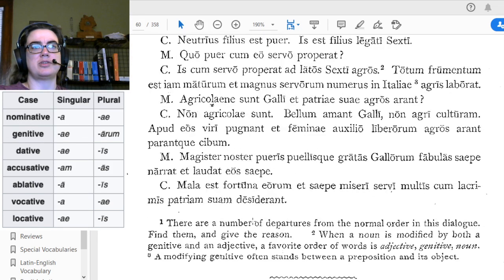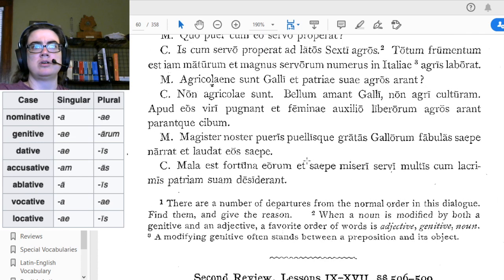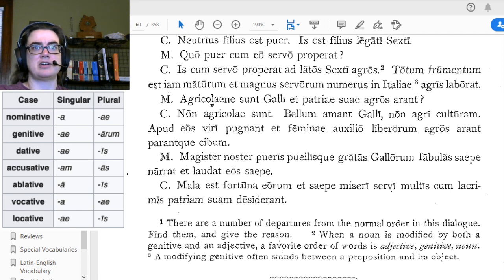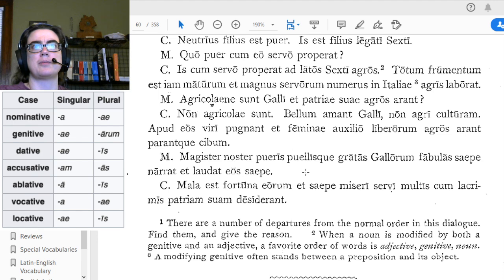I like that. The dialogue has a little note. There are a number of departures from the normal order in this dialogue. Find them and give the reason. So they're just saying, go through and figure out when it's not subject, object, verb. Okay. When a noun is modified by both a genitive and an adjective, a favorite word order is adjective, genitive, noun. So we have that number two. Dato sexti agros. Yeah, this is super popular, to put the genitive in between the adjective and the noun. And in a similar phrase, number three, a modifying genitive often stands between a preposition and an object. So preposition, genitive, and the object of the preposition. You want to put all the describing words in between the preposition and the... oh, good, you are picking up my little mouse on the screen. Yeah. So, very cool.